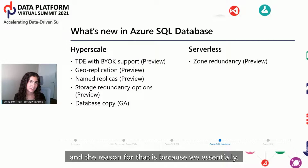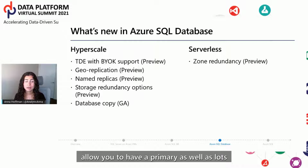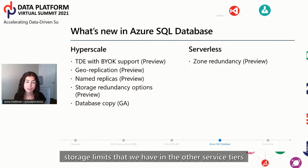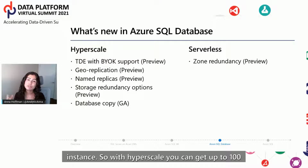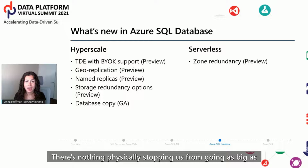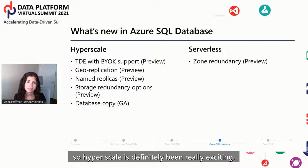And the reason for that is because we essentially took SQL Server apart and we re-architected it to be a cloud native solution. So we're using a series of cache layering and page servers to be able to allow you to have a primary as well as lots of replicas, which I'll talk about, and essentially go beyond the storage limits that we have in the other service tiers of Azure SQL Database and all of Azure SQL Managed Instance. So with hyperscale, you can get up to 100 terabytes in storage, and really this up to is just a theoretical limit. There's nothing physically stopping us from going as big as you need to go. So hyperscale has definitely been really exciting.